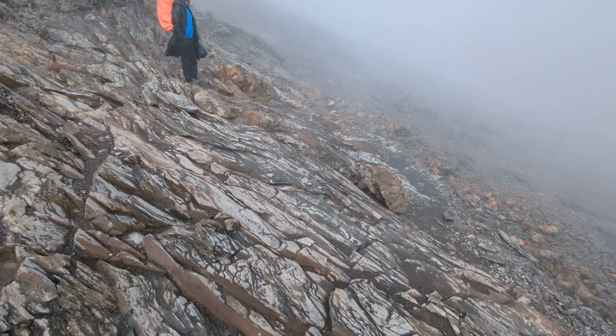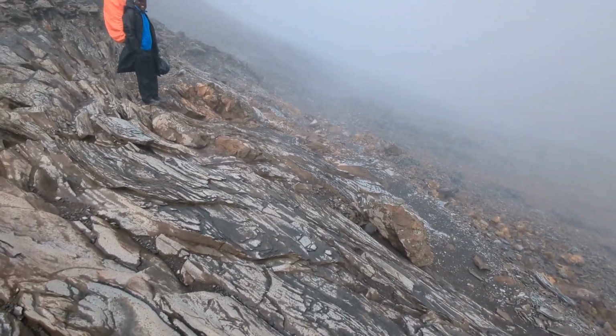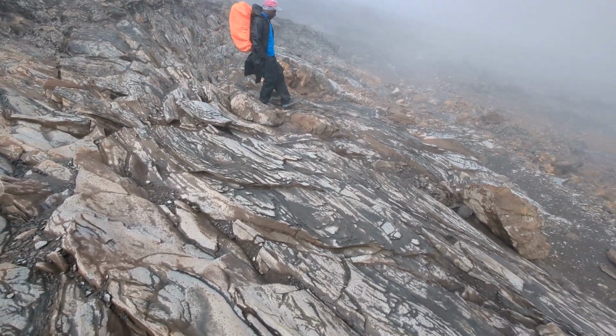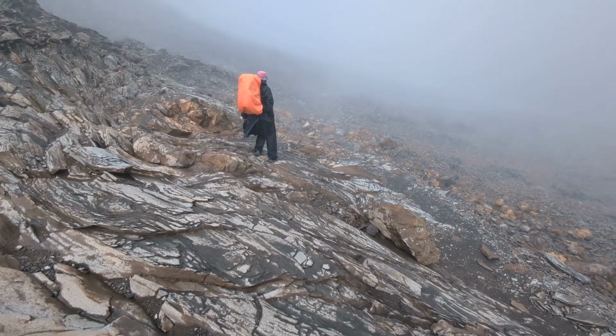Look at this rock formation right here. Super, super Game of Thrones kind of a look. Look at these layers of rock. I'm pretty sure this is all lava. Yeah, this is all lava.